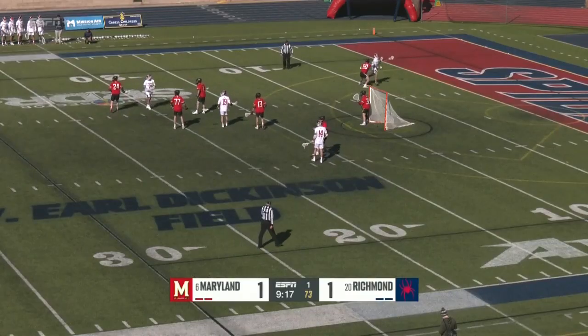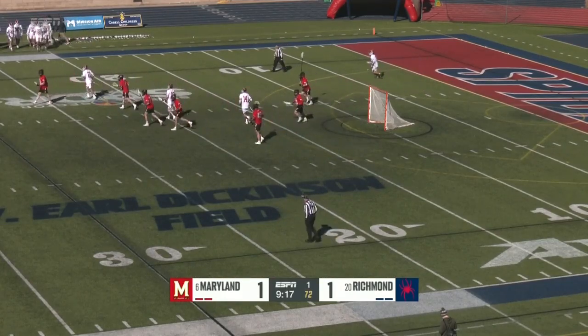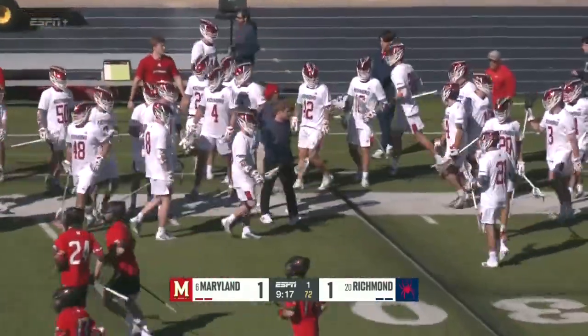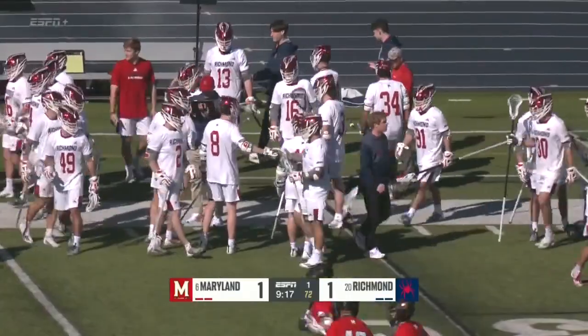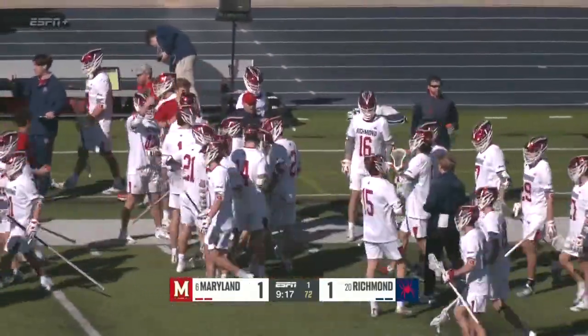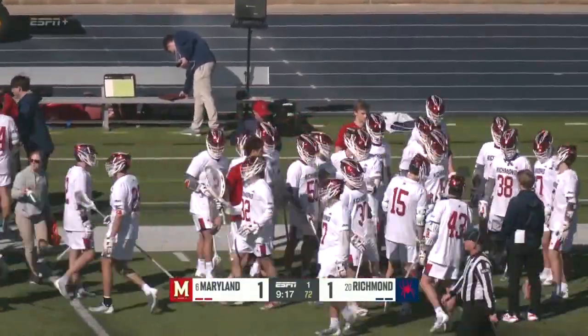Again, you're looking at Maryland on offense in that last sequence. I think Richmond goes to them early for a slide, and you might want to let them prove that they can finish that dodge. Timeout taken. We'll step aside for a moment. 9:17 to go in the first. We're all even at 1 here in the early going in Richmond.